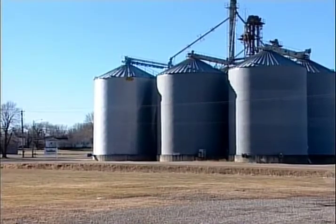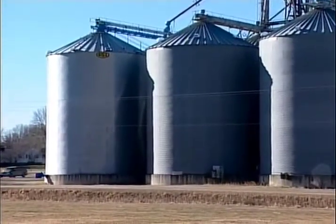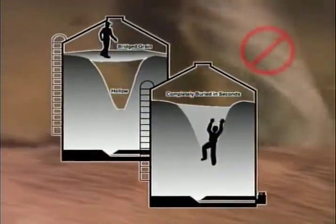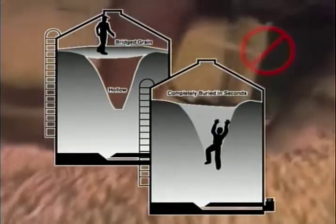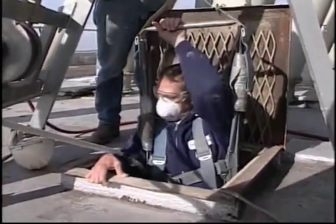Grain bins are another place where stored energy can turn deadly. Tragedy most often strikes when a person enters a bin and attempts to dislodge grain that's bridged or caked. Grain can fall on the person and bury them, or they can break through the bridged grain and get buried or pulled into the flowing grain. Because of these and other serious hazards, avoid entering bins altogether. If it becomes necessary, carefully follow the confined space entry procedures for bin entry.